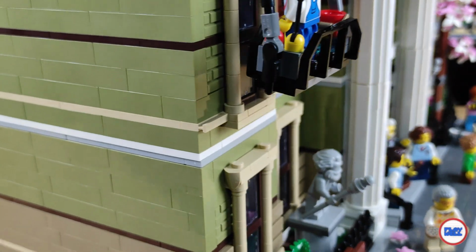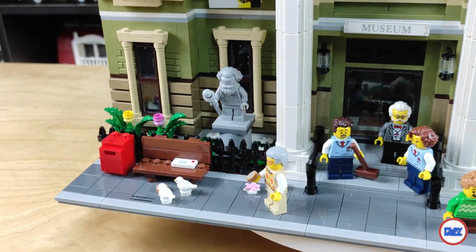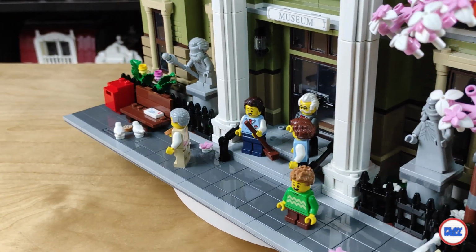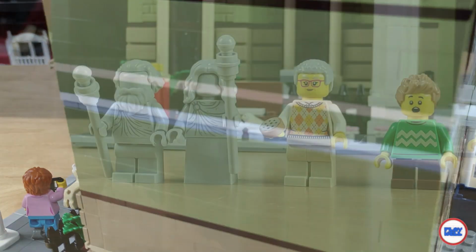Perhaps ideally, instead of having a structure for cleaning windows, there should be one for a painter to use, and in that way they could have an extra color on the facade. Jokes aside, let's get to the minifigures.